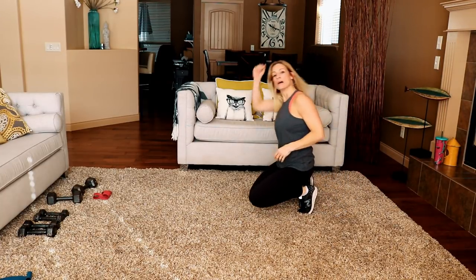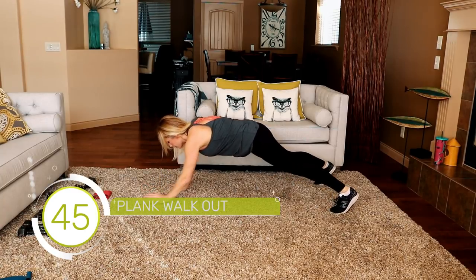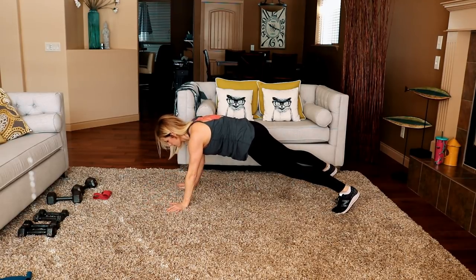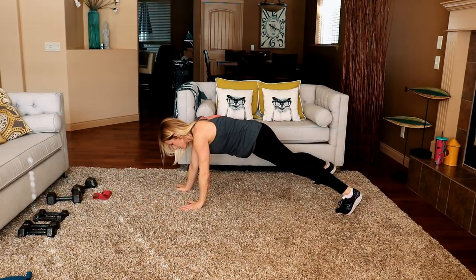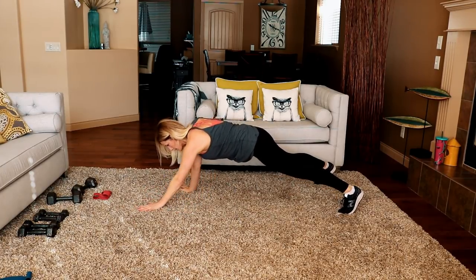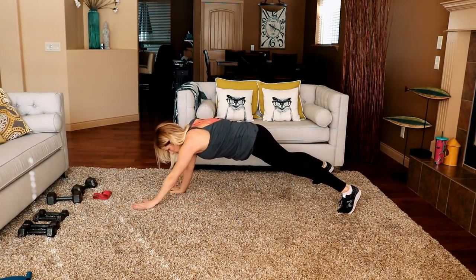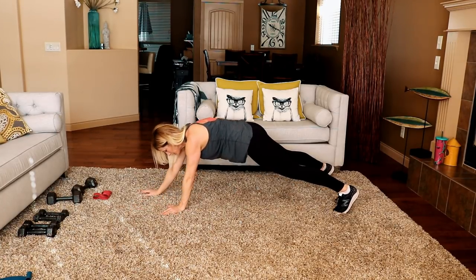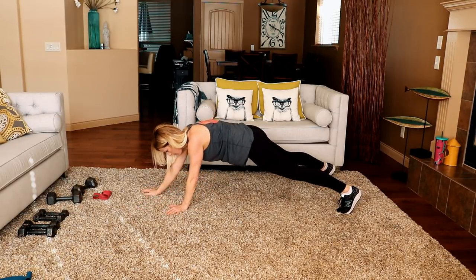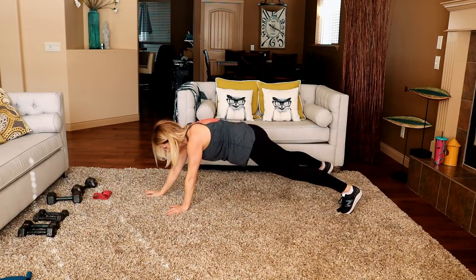Okay, get down for the plank. In 3, 2, here we go. That's it, halfway. Bum is down. Don't rock. Go nice and slow so you're not tipping your hips. In 5, 4, 3, 2, and time.